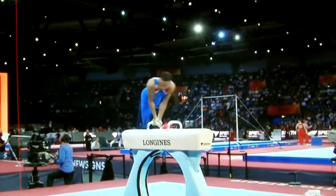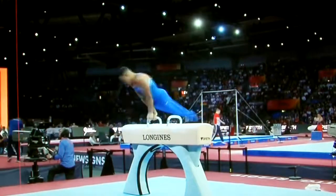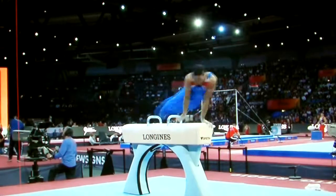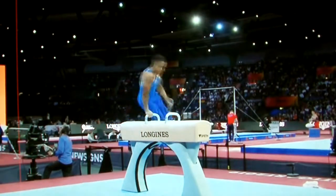He's had a great competition, just building piece by piece. Nothing silly, just keeping calm and collected. He works the pommel horse well, especially the one-handle work there. You can see him travelling along the horse with the Wendy circle and travelling backwards.